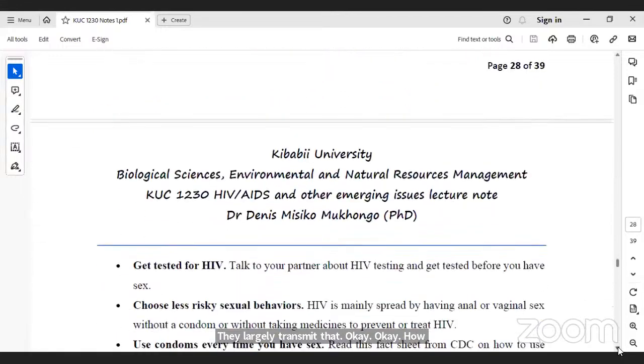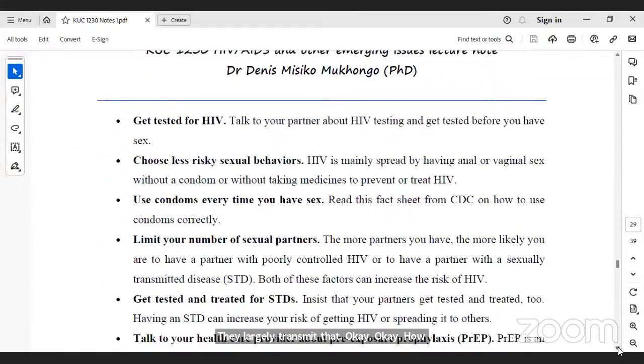How do you reduce that? The first way to reduce HIV transmission is getting tested. When you get tested, you know your status. When you are positive, you know that you should not risk other people. When you are negative, you know that you now need to protect yourself. The other way to reduce HIV transmission is to choose less risky sexual behaviors.